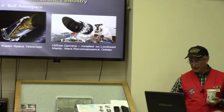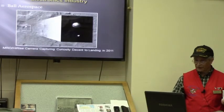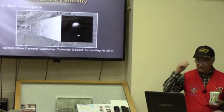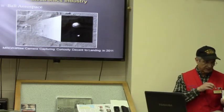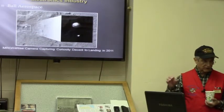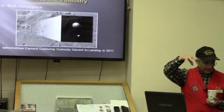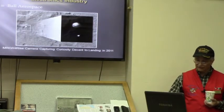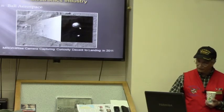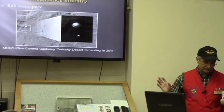And then Kepler was another one. The HiRISE camera, this one, was part of the Lockheed Martin Mars Reconnaissance Orbiter. And what was cool about the Mars Reconnaissance Orbiter was that the orbiter is still orbiting Mars today. I think it launched back in 05. But the cool part of what the Mars Reconnaissance Orbiter and the HiRISE camera does: when the Curiosity rover, which is the current rover on the surface of Mars, first deployed to land on Mars, the MRO flew over the rover as it was descending, and the HiRISE camera snapped this picture of the rover as it was parachuting to the surface of Mars. It's zoomed in right here, but that's the picture of the rover descending as it's parachuting to the surface of Mars. So the timing of that picture was just awesome.